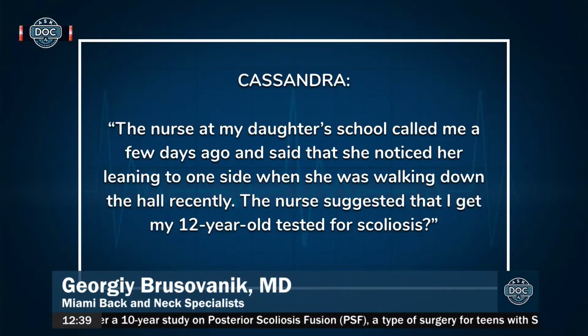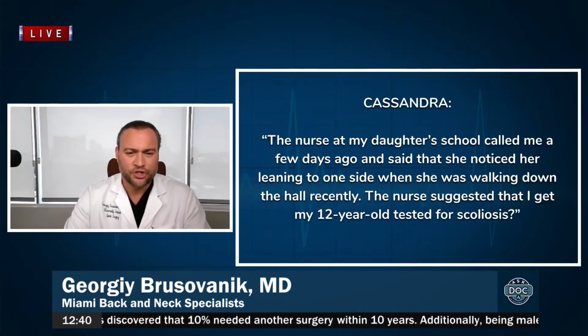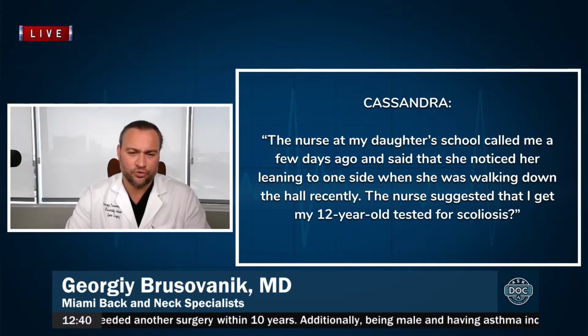For those of you keeping score at home, we've gotten our second question via Facebook, and this one is from Cassandra. A nurse in my daughter's school called me a few days ago and said that she noticed her leaning to one side when she was walking down the hall recently. The nurse suggested that I get my 12-year-old tested for scoliosis. I guess my question is this: how does scoliosis get diagnosed?